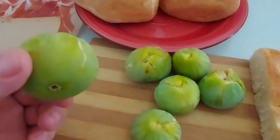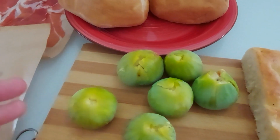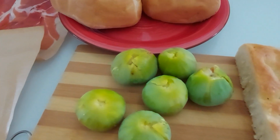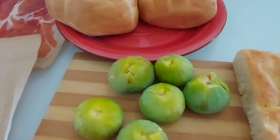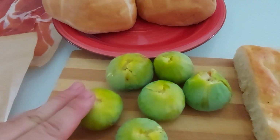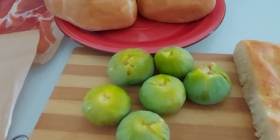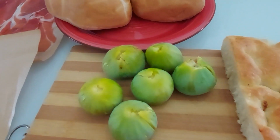These figs are called settembrini. This is a second round of figs from the tree. They are even sweeter than the first round. And settembrini, September, okay, hear the word settembrini, September. They come out in August, so it's nearly September, so they call them settembrini. Maybe years ago they were coming in September, but now they're in August.